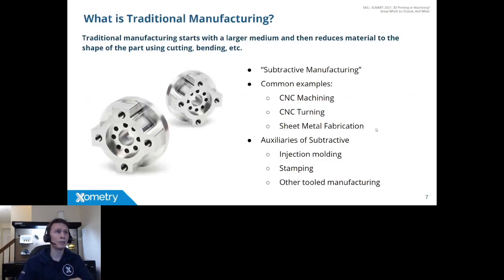So I'm just going to start and talk about what is traditional manufacturing. It's a virtual conference. I'm a pacer, so usually when I'm doing this live, I'll be walking back and forth across the stage here. But traditional manufacturing is what we know.